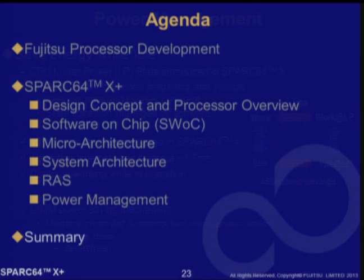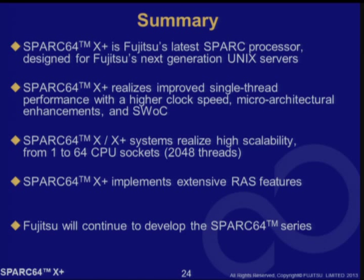Okay, let's summarize. SPARC64 10+ is Fujitsu's latest SPARC processor, which has been designed for Fujitsu's new generation of UNIX servers. SPARC64 10+ realizes improved single-thread performance with a higher clock speed, microarchitecture enhancement and software on chip. Furthermore, SPARC64 10 and 10+ systems realize high scalability from 1 to 64 CPU sockets, up to 2048 threads.